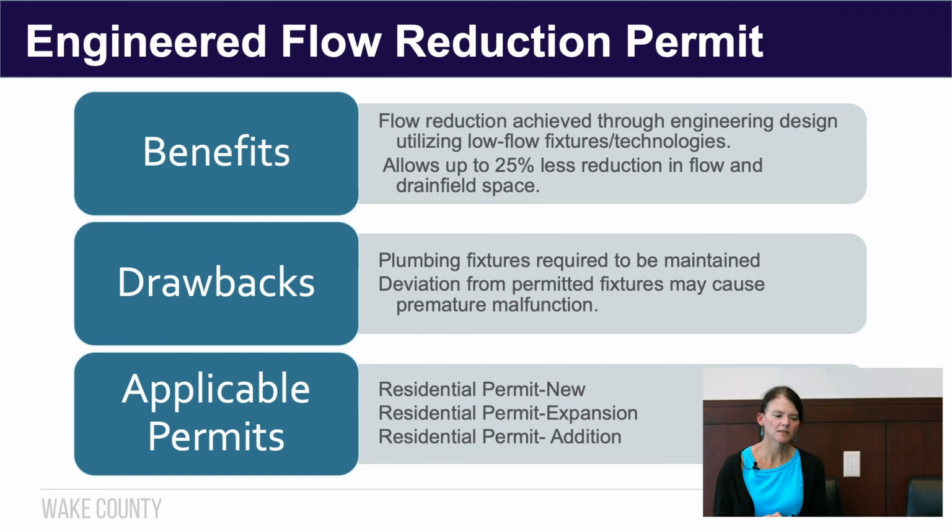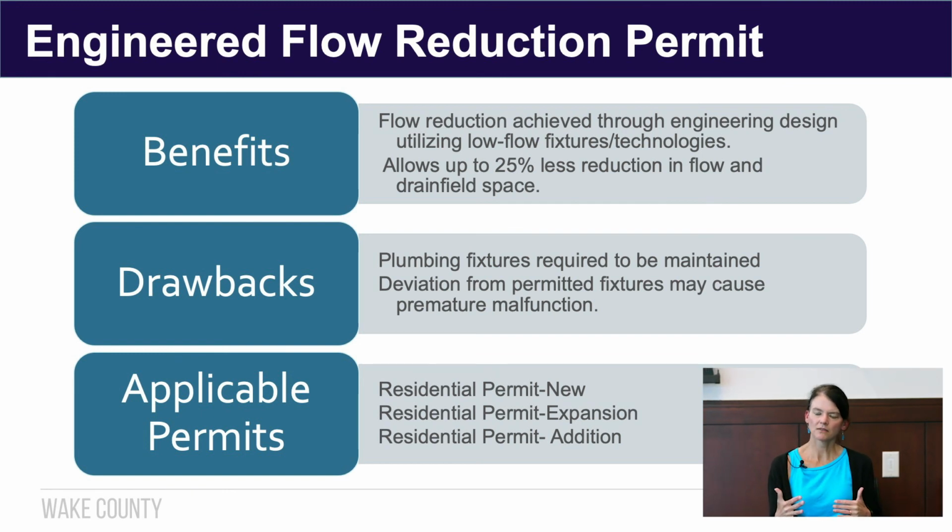Engineered flow reduction permit is another option available, in which the engineer would submit a proposal that incorporates reduced flow fixtures that will allow the applicant to accommodate additional bedrooms or additional built-upon area due to the lower flow. Some of the challenges with this, or drawbacks to consider, is that in order for this to be effective, those low flow fixtures will have to be maintained. Any deviation could cause premature failure of the system and also would be non-compliance with the operation permit.